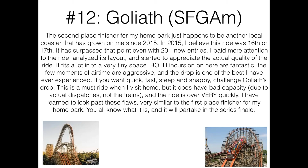It's a beautiful looking lift hill. Not only do you have the lift hill itself, it's such a nice arch, but you also have the track going under it.